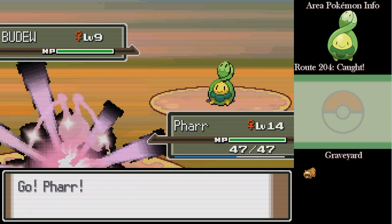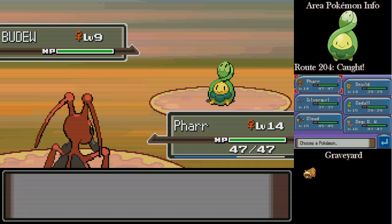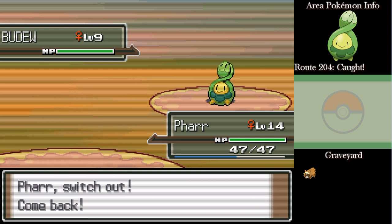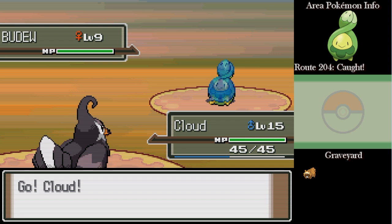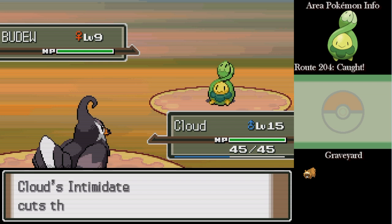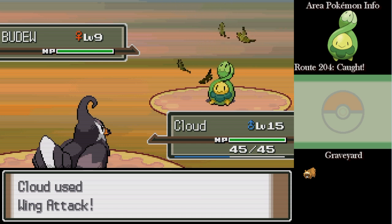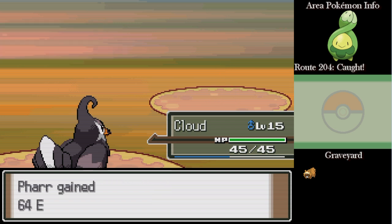Sending out a Budew. And, I think you're weak to flying Pokemon, so let's... Is the grass weak to flying? I don't know. Well, I'll intimidate you first. You can use growth if you like. But a wing attack should probably kill you off. Super effective! And your Budew is dead.